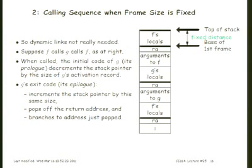Increments the stack pointer, then you do something to pop off the return address and to branch to it. And that's it. Now, at that point, the caller can figure out what to do with those arguments that the caller placed on the stack. So the caller at that point can pop the arguments. There are other conventions where the callee pops the arguments, but for various reasons, it's easier for the caller to do it, I think.